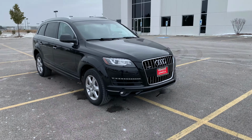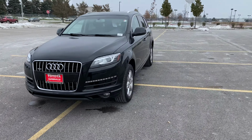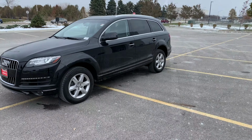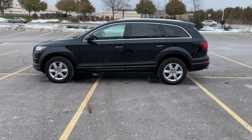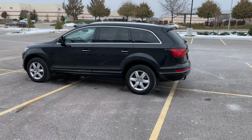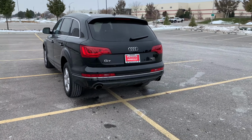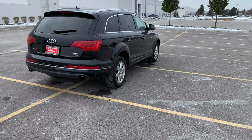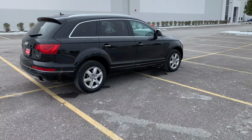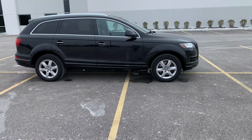Now we have to talk about the looks. I definitely like the look of more modern, newer Audis better, but I don't think that this is a bad looking SUV. I kind of actually like the look of it. I think it's classy and I think it's pretty reserved. I've always thought that Audis aren't as showboaty as other luxury companies from Germany. I won't name any names, but you know who I'm talking about. They're not as showboaty, I feel like.